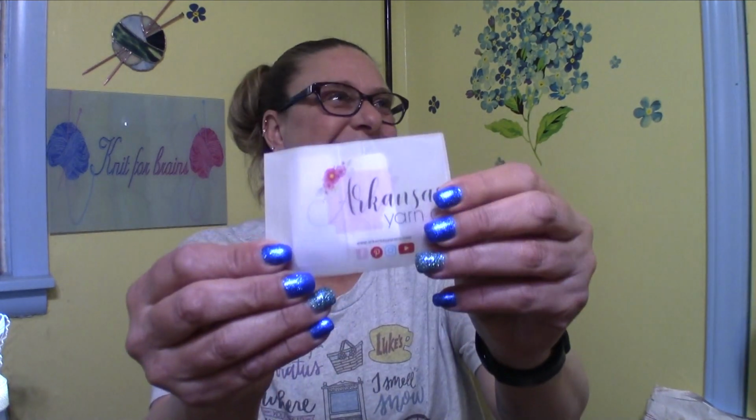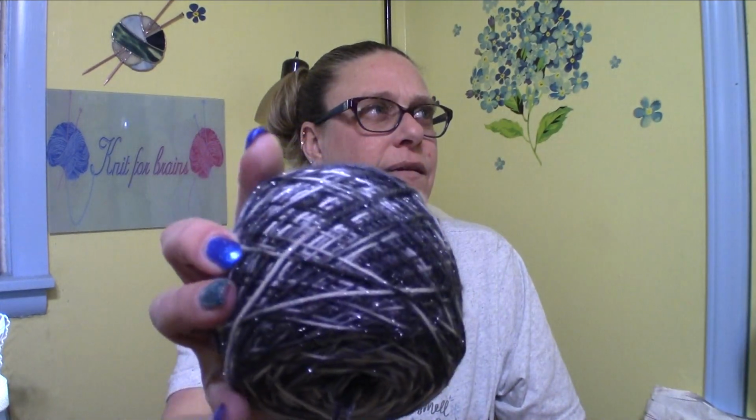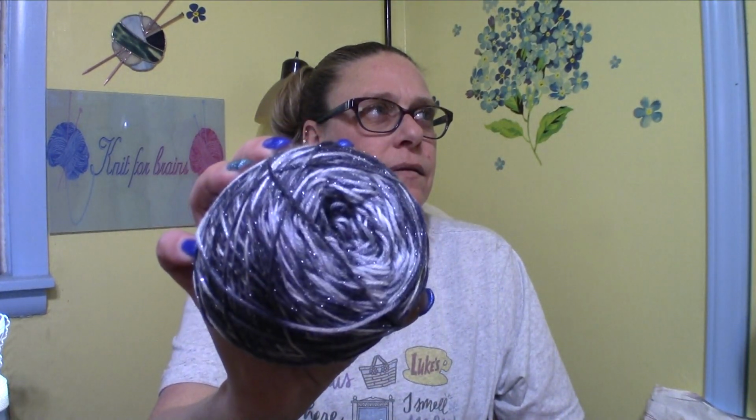is on her Yummy Sparkle, and I didn't read the name before, oh my gosh, because I just saw the yarn and I was like, that's the yarn I want for that sweater. Butt Busting Betty is the name of it, and that's Arkansas Yarn Co. And it is really pretty. Guys, look at that. I love it.